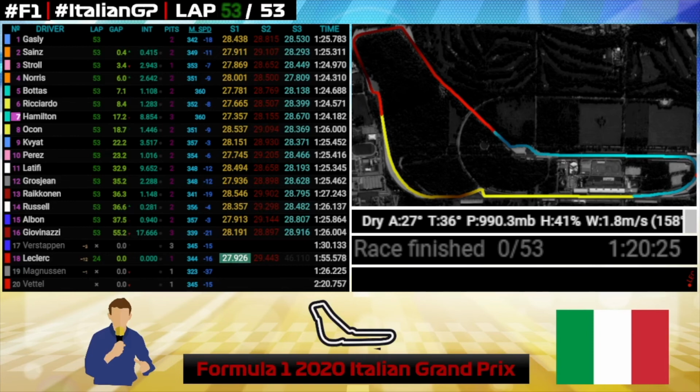Yeah, I think it's a fantastic result. The young guns on the podium is fantastic to see. How strange is it starting a race again halfway through? It's bizarre. I mean, you've got to reset. We're not used to that intermission halfway through a race. But yeah, great to finish third. Congratulations, Carlos.